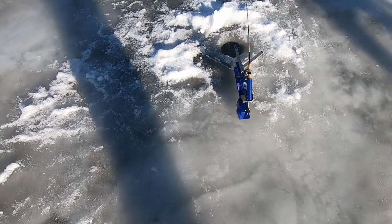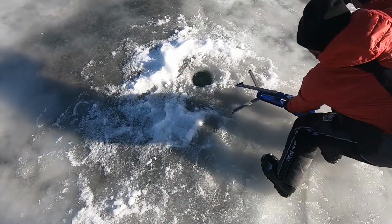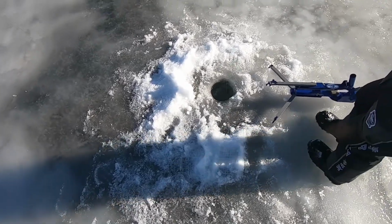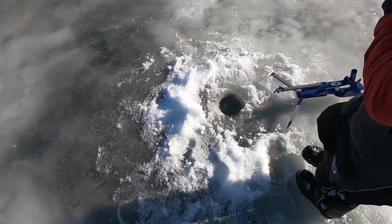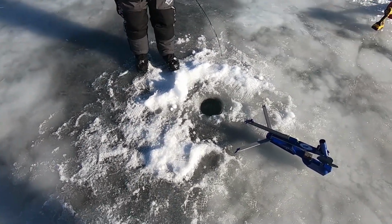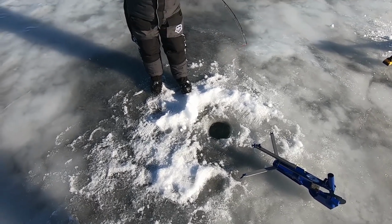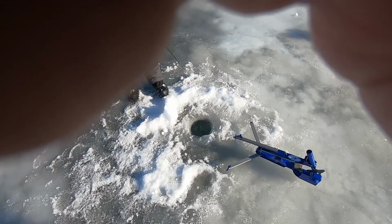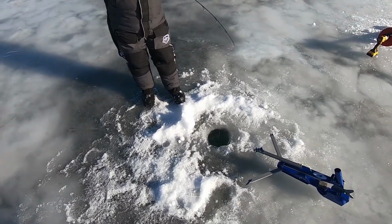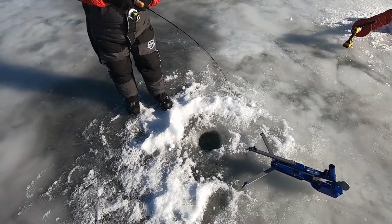The auto jigger. Oh, you got one. Oh, it's on. Yeah, boy. Oh, that's a good one. Ooh. Big perch, big perch!